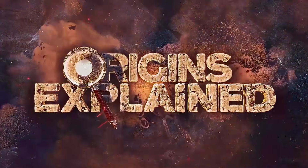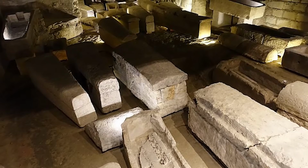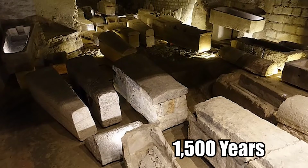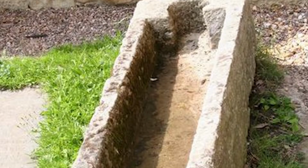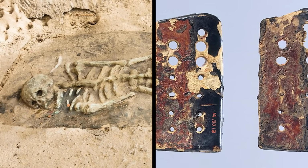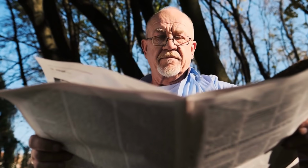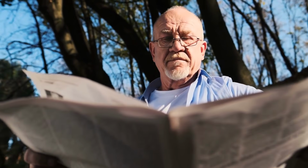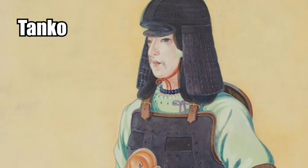Japanese armor. Workers paving a road near a farm in Japan accidentally stumbled upon an underground tomb dating back 1,500 years. Archaeologists found a huge stone coffin, some creepy human remains, and a piece of armor in surprisingly good condition. According to Archaeology News Network, the remains probably belonged to a local chieftain, while the armor, which was a single breastplate, is known as a tanko.